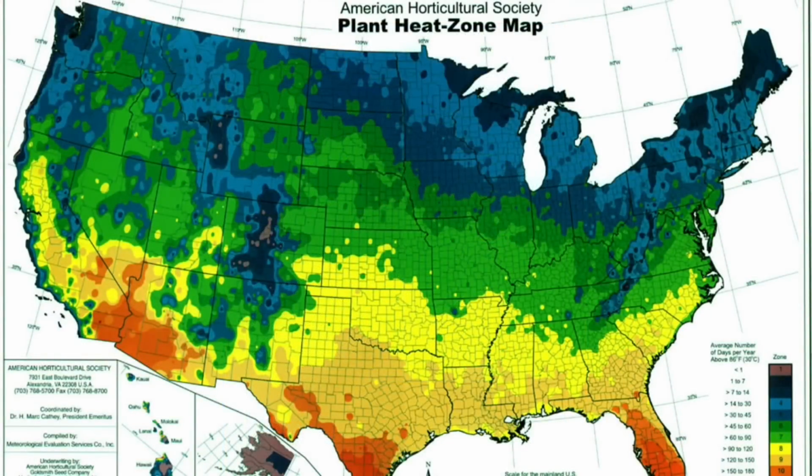Whereas the plant hardiness zone maps can be seen as a measure for cold tolerance for plants, the plant heat zone map by the American Horticultural Society from the 1990s can be seen as a heat tolerance map for plants. Each zone represents a time period measuring average number of days per year that exceed 86 degrees Fahrenheit or 30 degrees Celsius.